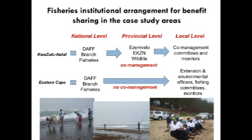So just to give you an idea of the institutional arrangement for managing fisheries in KwaZulu-Natal and Eastern Cape, the difference is that KwaZulu-Natal is the only province where fisheries management happens at a provincial level. So there's actually co-management by KZN Wildlife taking place in KwaZulu-Natal. In the other three coastal provinces in South Africa, there's centralized management of fisheries resources, which means that all decision-making takes place in Cape Town. This creates a problem because there's no platform at the local level for government to understand the reality of fishers on the ground.